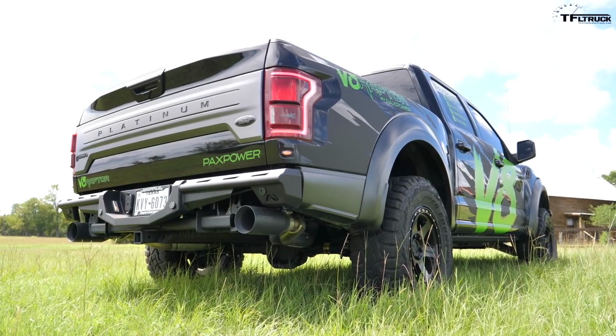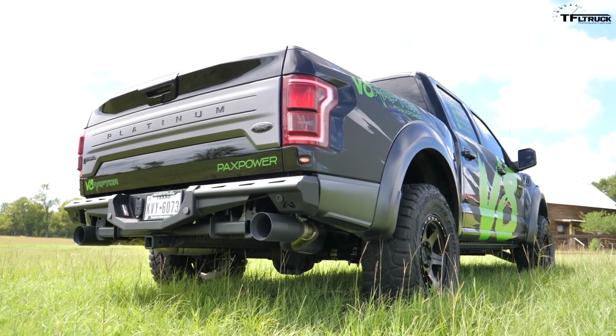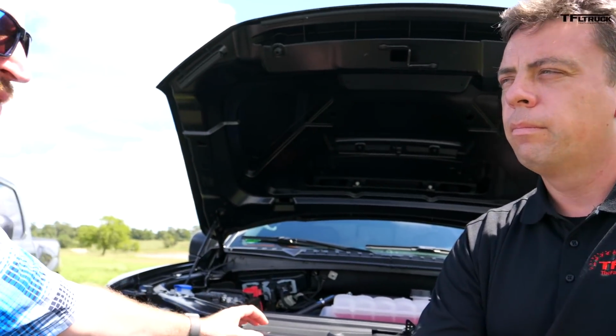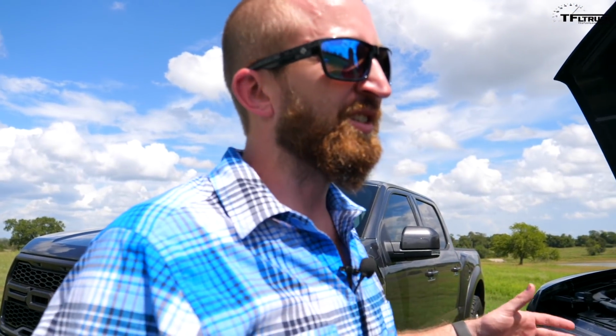All right, so walk me through the packages. So you have like 3 different levels. The base package would be if you just want the V8 Raptor suspension, you want it to handle and perform like a V8 Raptor, but you're not as concerned with the body.